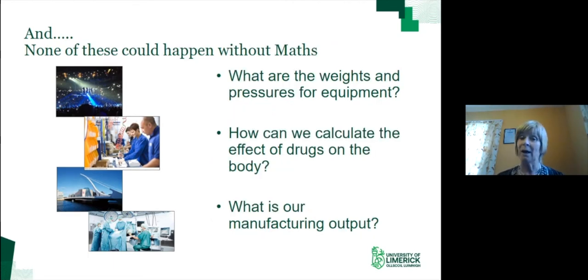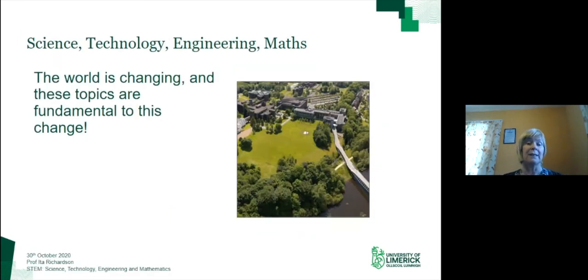And lastly, but not least at all, it's around maths. What are the weights and pressures for equipment that's being used? How can we calculate the effect of drugs on the body? Because we do need to know that if we are giving people drugs. And what's our manufacturing output? So again, maths is fundamental to all of this. And interestingly, the world is changing, and all of these topics are fundamental to the change.